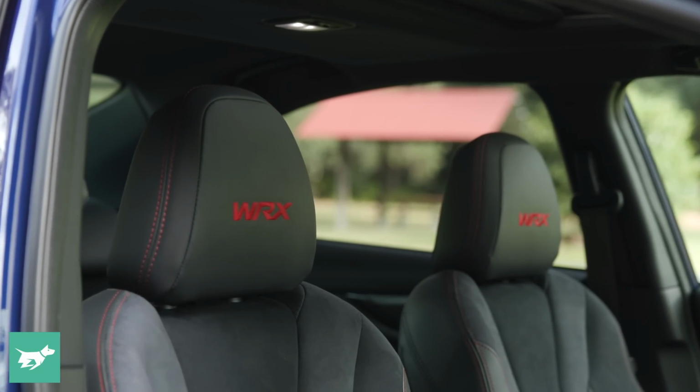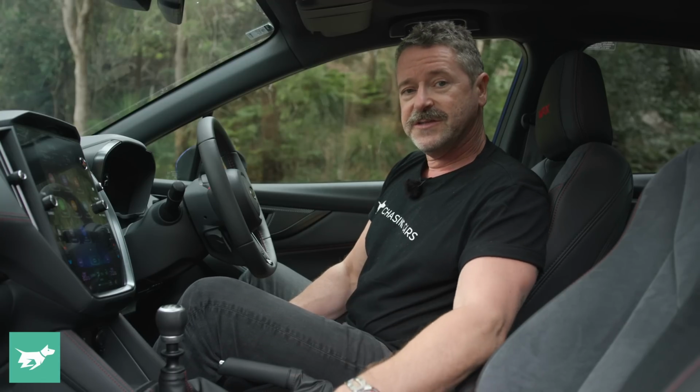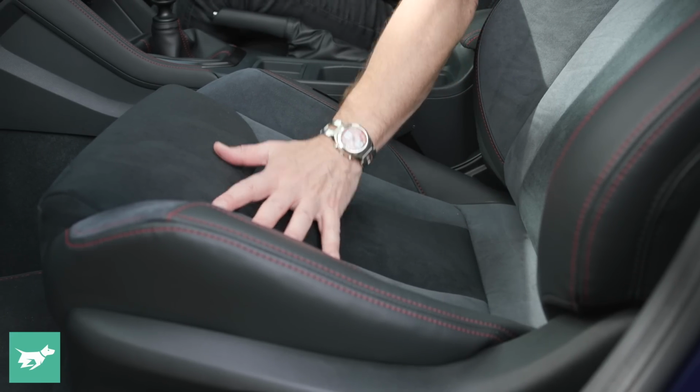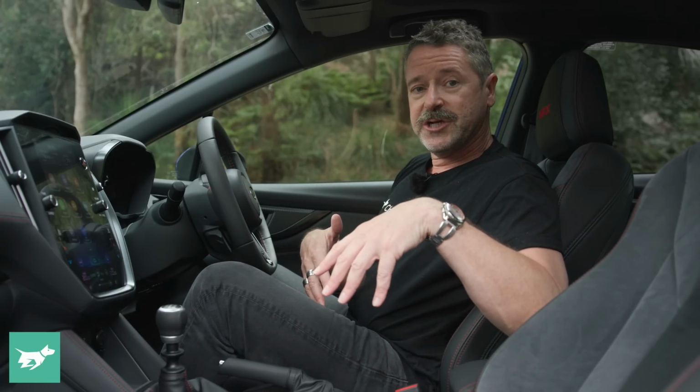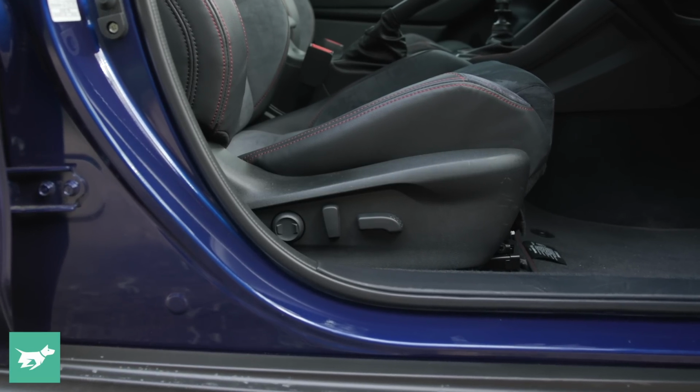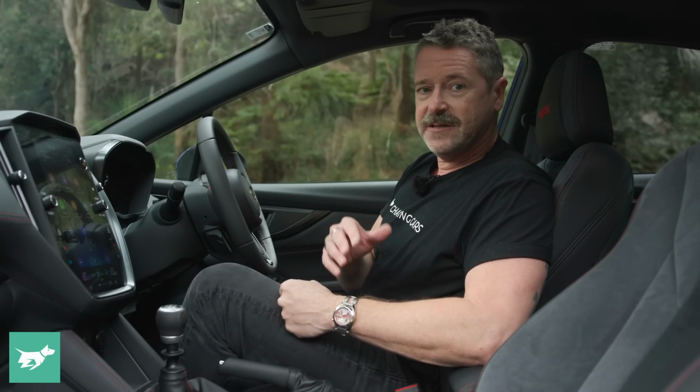It brings things like the ultra suede seats here, which I like a lot better than the leather in that GT Sport wagon we drove the other week. These are shared with the TS model above. I love this suede stuff. I think they're really good. They're 8-way electric adjustment for both front seats here. They're heated for both front seats, and the driver has electric lumbar support, none of which is in the standard sedan. We also have a sunroof.